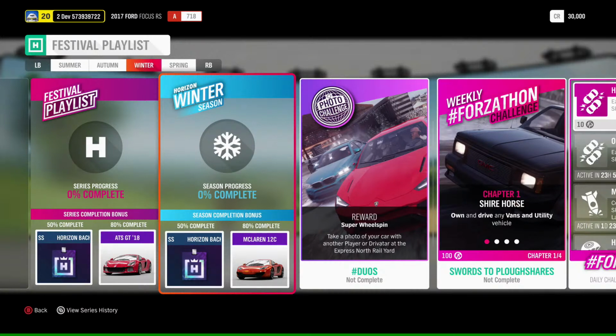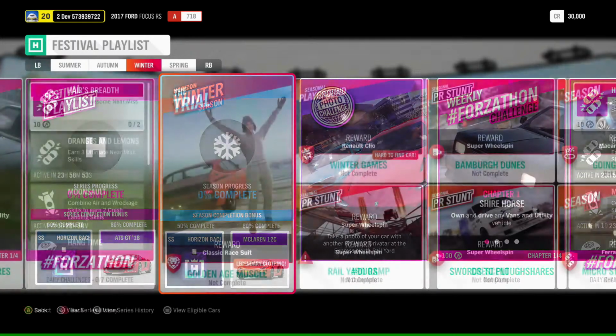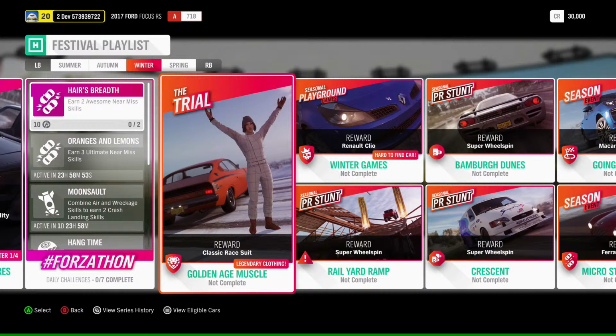12C. And then the photo challenge, you're going to want to get a friend for this one. So take a photo of your car with another player or driver tag at the Express North Rail Yard, #duos. And if you complete the winter trial Golden Age Muscle, you can get yourself a lovely fetching classic race suit, which is sure to keep the cold out in these winter months. And the winter seasonal Playground Games, you can get yourself a 2007 Renault Clio.